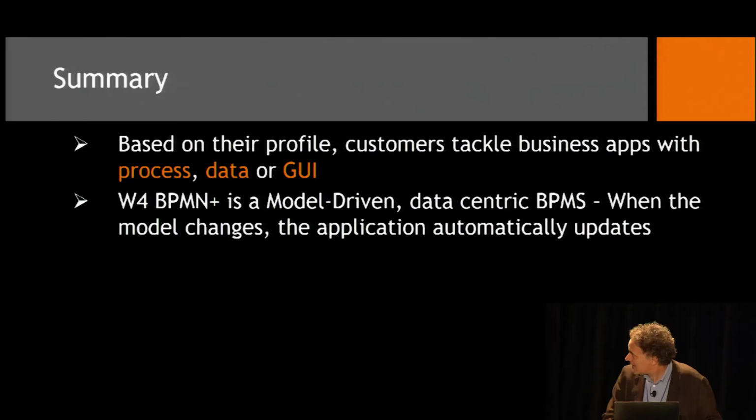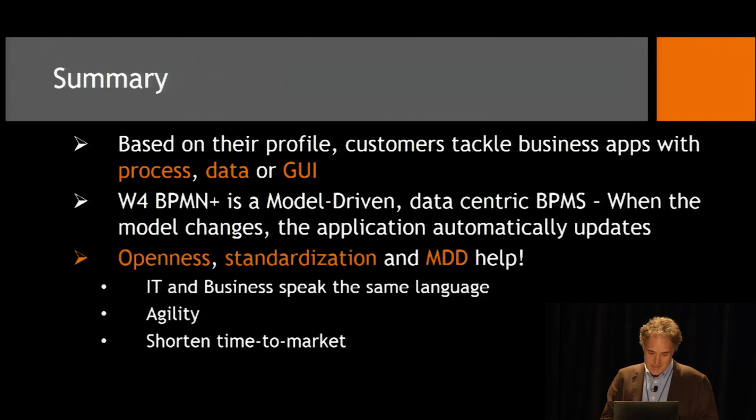The summary is that based on their profiles, what we see is that customers tackle business applications either through process, data, or UI. This is why we offer those different dimensions where people feel more comfortable and where they can go when they start creating their applications. W4 BPMN+ is a model-driven, data-centric BPMS. I know John Reynolds from IBM last year had a very interesting presentation about data-centric BPM. I think we're doing exactly this with this separation of concerns between data and process.